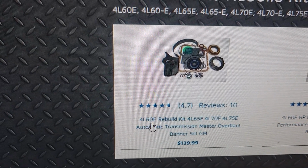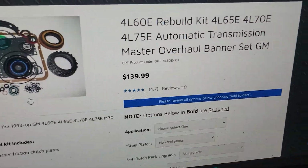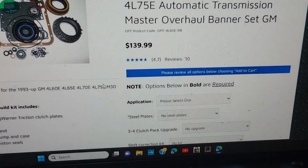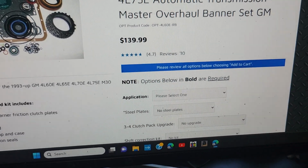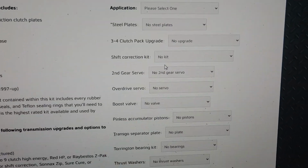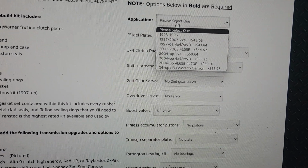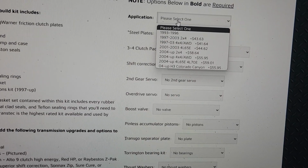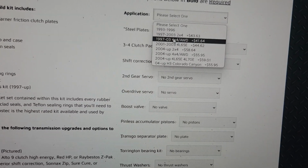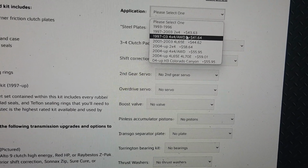But yeah, we go right here. We click on that one. So, let's see here. Now, it's all this right here. This is what I like about Oregon, okay? You can pick what all extra you want in the kit. So, let's just say we're working on a 2001 4x4. So we go right here to 97 to 03 4x4, and you see it's an extra $41.